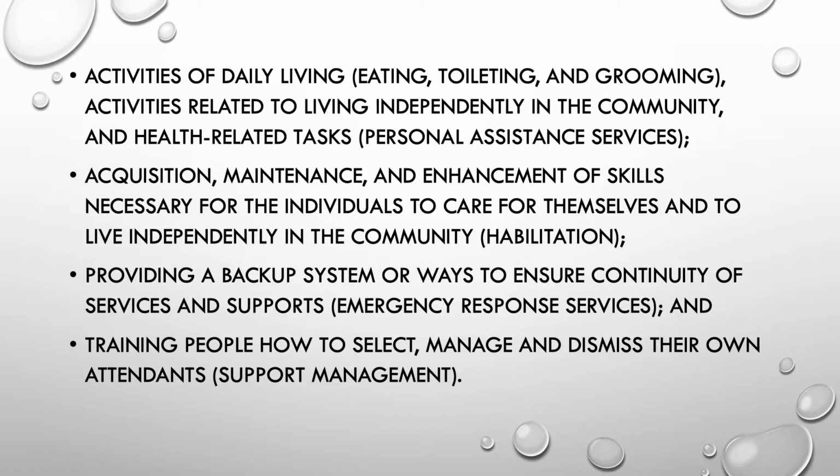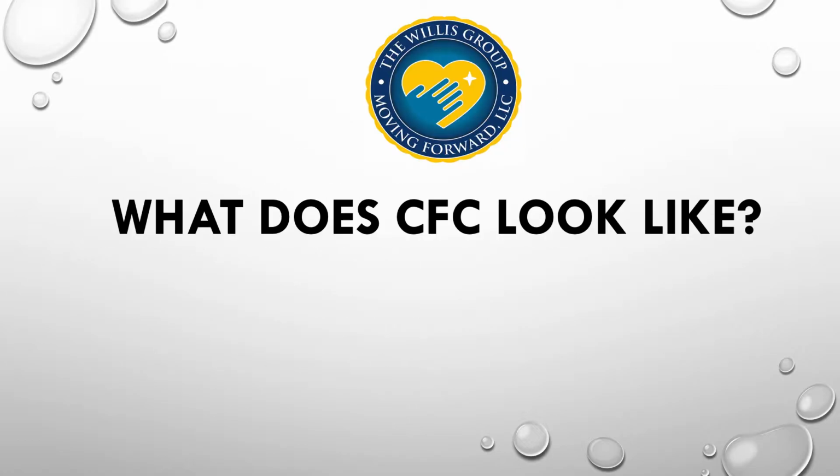This definition of CFC is taken directly from the Department of Health and Human Services informational bullets. So what does CFC look like?